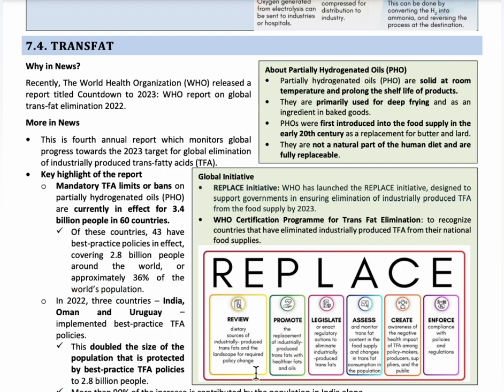Recently, World Health Organization has released a report titled Countdown to 2023, WHO report on global trans fat elimination 2022. As per this report, mandatory limits or ban on trans fat is effective in 60 countries, and in 2022, India, Oman and Uruguay implemented the best practice of trans fatty acid policies.